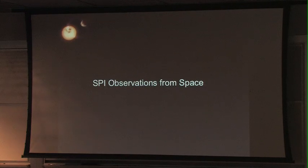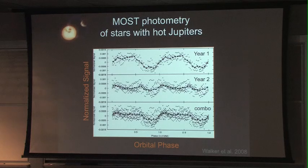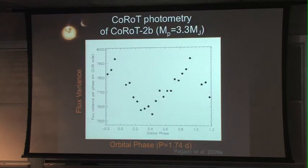So there's also been lots of star-planet interaction observations from space, and here's just a sampling of it. This is looking at the photosphere using the MOST space telescope. And so they see spots that follow the orbital phase and is consistent from year to year. This is also done with the CoRoT space telescope. It's also done using photometry of the photosphere. But this time they didn't see the spotting. What they saw was the flux variance phased with a very short period of the planet at 1.74 days for CoRoT-2b. And so that might be telling us something about microflaring events that might be happening in this particular system.